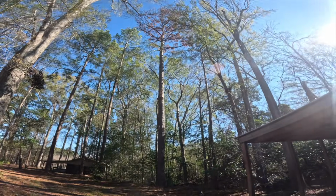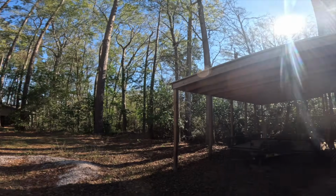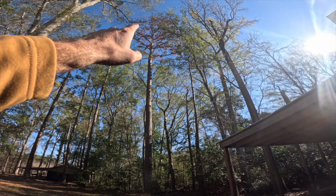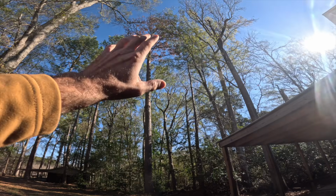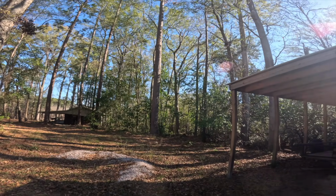All right, so here's the tree. We've got a carport roof right here, a good bit of ways away. I want to get all these branches. I'm going to hinge them to try to get all of them to fall right into here in the open instead of going in the woods. If they do go in the woods, it's fine.